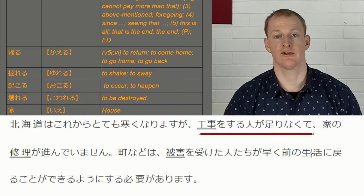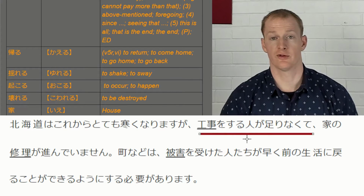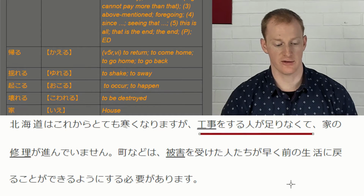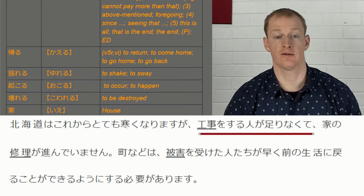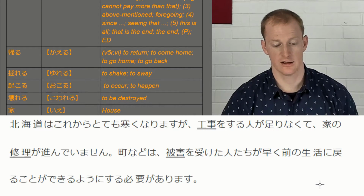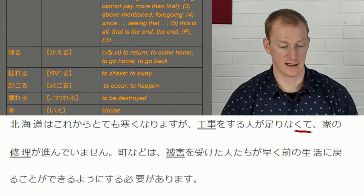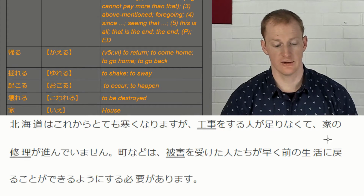So koji, remember, is our construction, building kind of word. Suru, so koji o suru hito, so people who do construction work. Ga, these are the things that. Tarinakute, there's not enough of them, right? There's insufficient amounts. So tariru, to be sufficient. Tarinai, to not be sufficient. And then we're just making another te form out of our negative verb here. Tarinakute, so that's one reason.